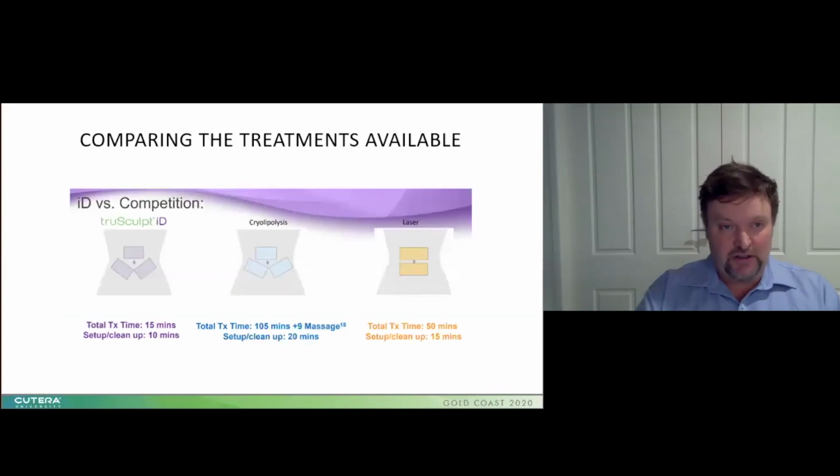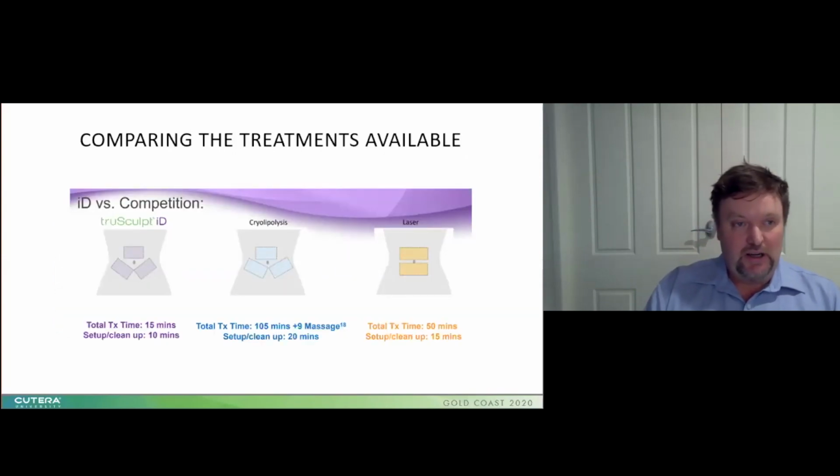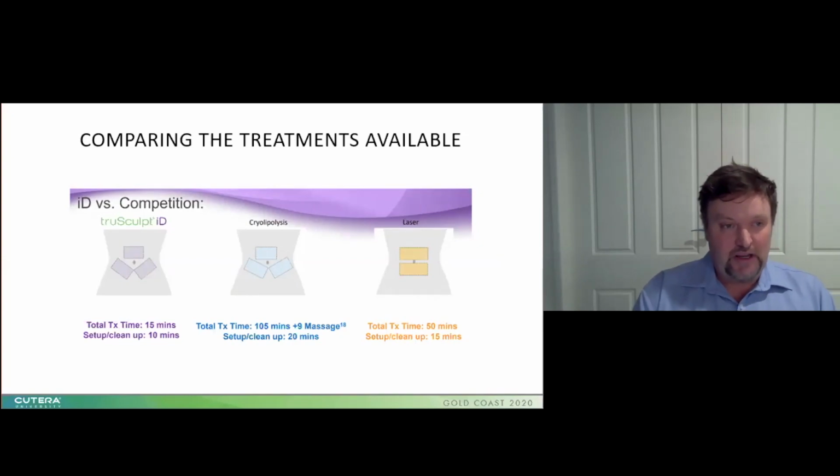So like I said, this is just a picture of the abdomen. With truSculpt ID, it can vary the way you do it, but that whole area you can do in 15 minutes, and it takes 10 minutes to set up and then clean everything up. With cryolipolysis, to do exactly the same area, you're looking at around 105 minutes, plus you've got massage as well. And it's quite messy. You've got a lot of gel and it's quite messy.